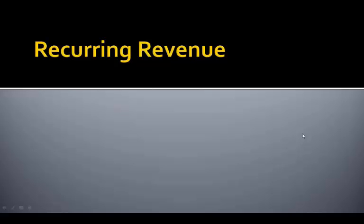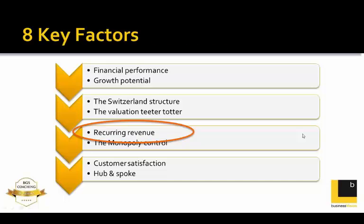So next one is recurring revenue. This is the fifth of the 8 keys, and this basically looks at recurring revenue, which we touched on earlier in terms of growth potential. And the question that the business owner is going to be asking here, and that you should be asking, is how much of our business is actually going to continue coming in, provided that we actually do a good job and we keep customers happy.